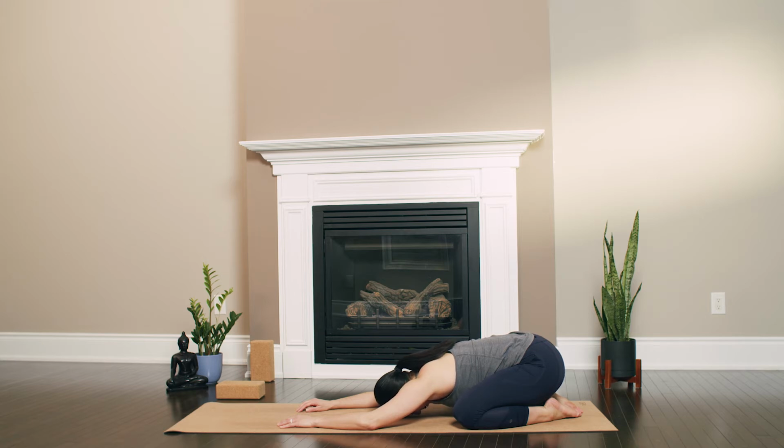Maybe setting an intention for your practice today. What you wish to carry with you through the rest of our time together here, maybe the rest of your day.